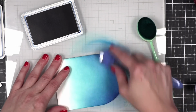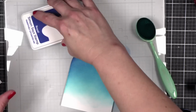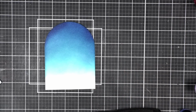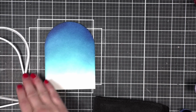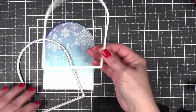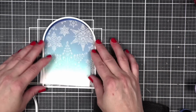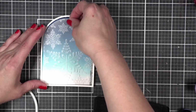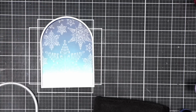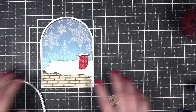I'm using the Simon Says Stamp blending brushes on the glass magnetic mat, it makes for very easy, quick cleanup. I love just taking the microfiber cloth and wiping it clean. Now, even though I blended this background, I want to mute it a little bit, and to do that, I have taken the same domed arch die cut a piece of vellum, and then I ran it through this glistening snowflake embossing folder from Simon Says Stamp. Look at how beautiful the vellum looks over our ink blended panel. I'm going to go ahead and keep the white frame.